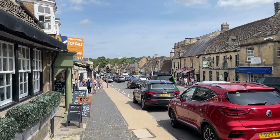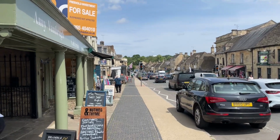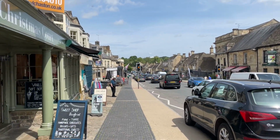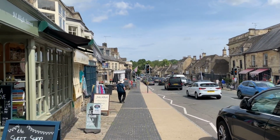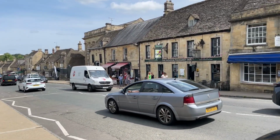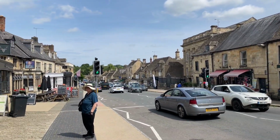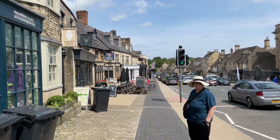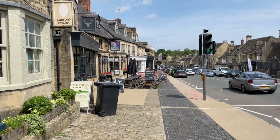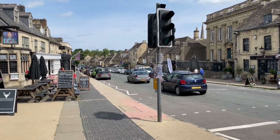And that commercial elevation allowed the town to support a significant number of traders and farmers and other individuals who otherwise would not have been able to make a living here, but the market allowed them to do that and became very important for this town. So we have this beautiful, ancient, but now medieval Cotswolds town, which is picturesque and beautiful.